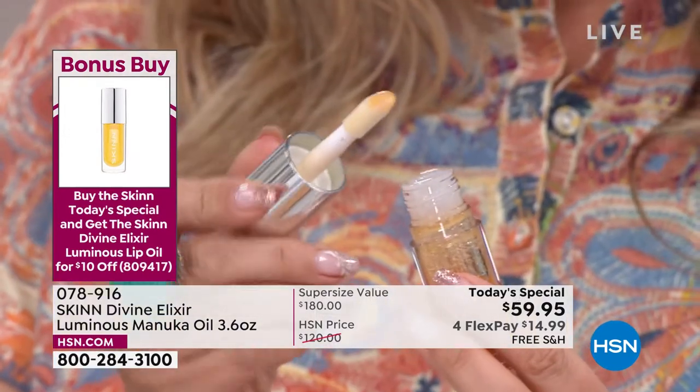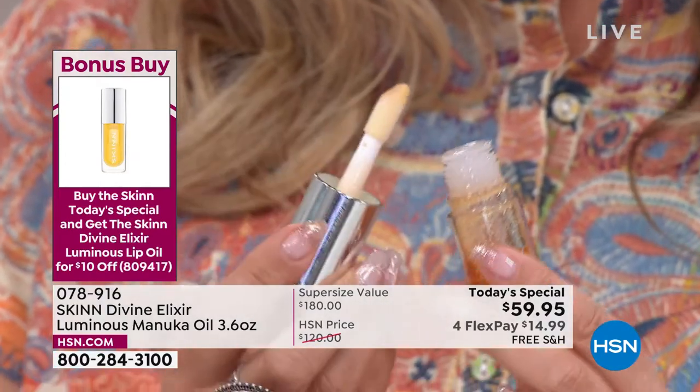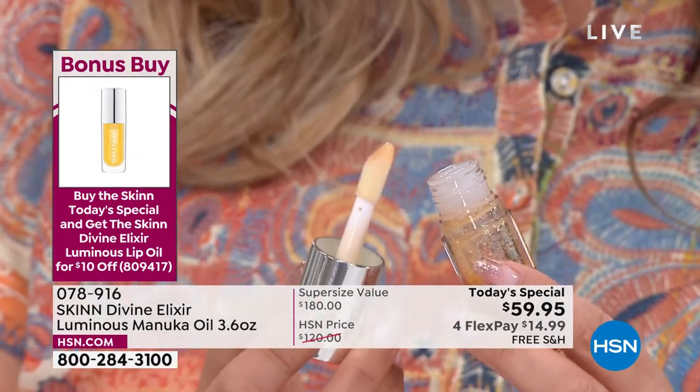And especially, you know, as you get older, and your lips seem to maybe be getting smaller and smaller, hydrating them is more and more important. I love this. I use it as a treatment at night, but I put it on before my lipstick in the day because I find that my lipstick doesn't migrate if my lips are hydrated.